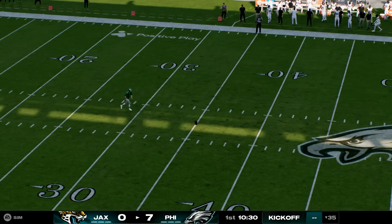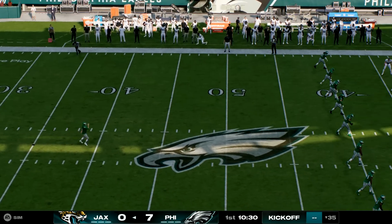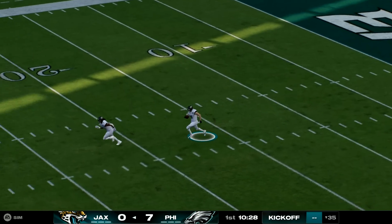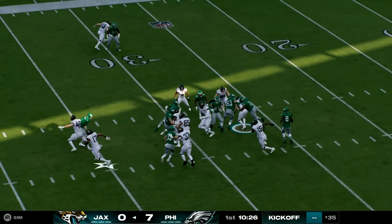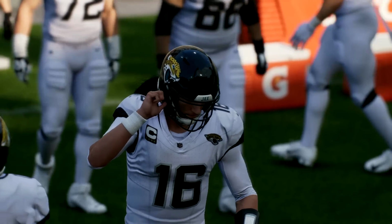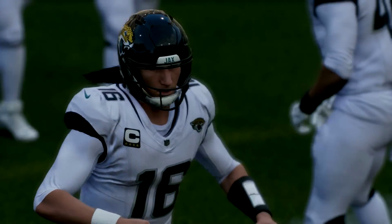So following the score, here comes Elliott to kick this one away. On the return, it's Parker Washington. He'll get this up to the 28-yard line. Nice place for the drive to start.